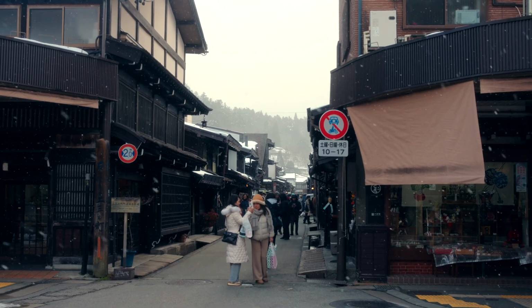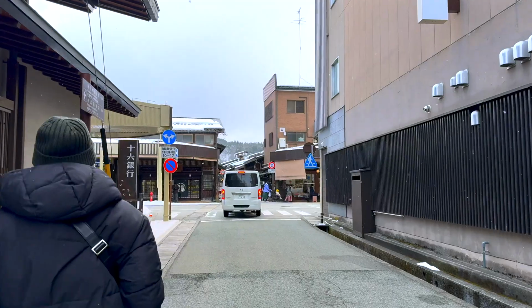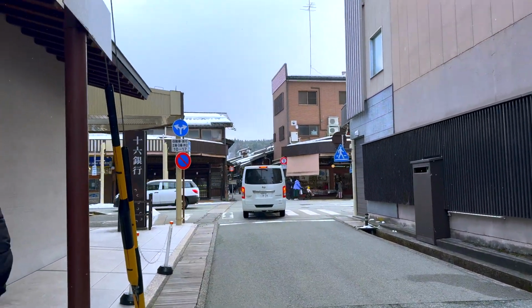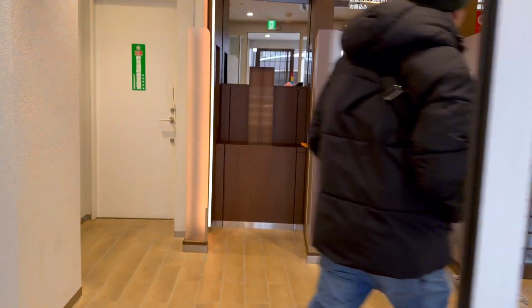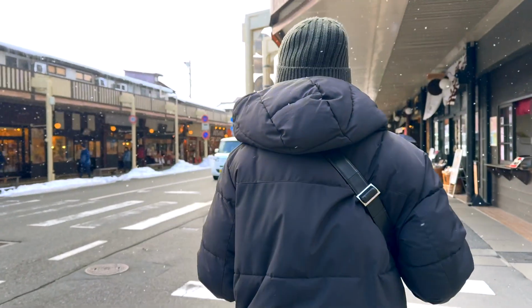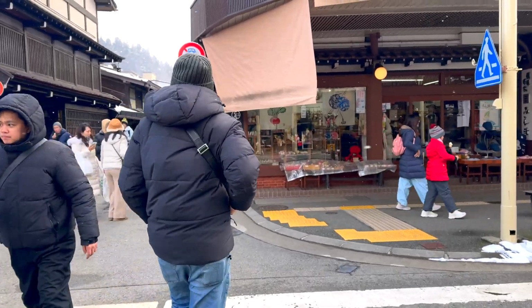At this point, we realized we didn't have enough cash left for parking either. So here we are walking again, this time hoping to find an ATM. The first bank we tried closest to us only allowed withdrawals with a Japanese credit card, so we had to go to the nearest Family Mart on the opposite side of town.